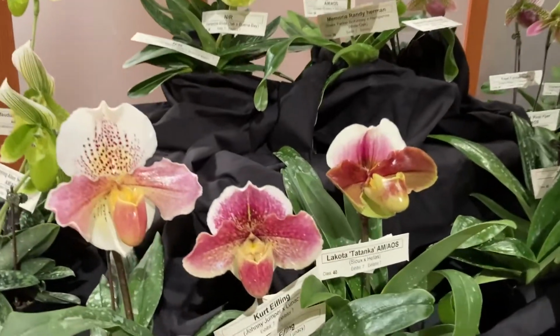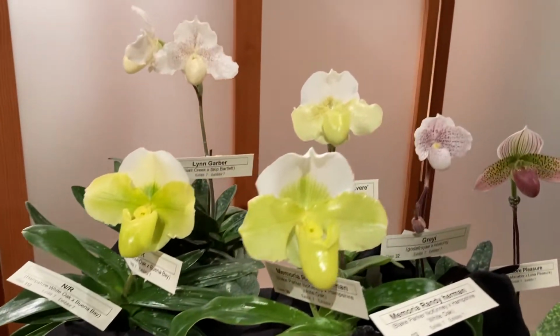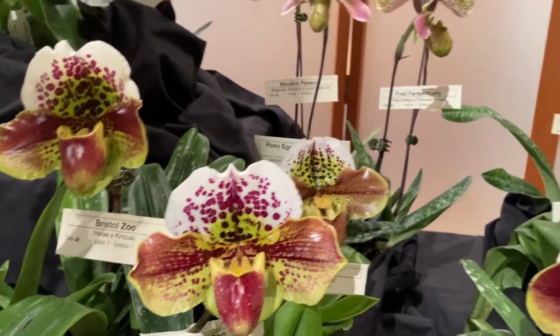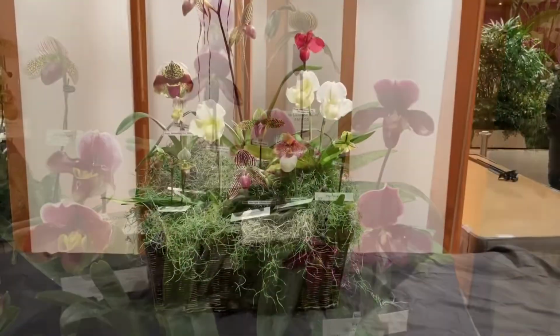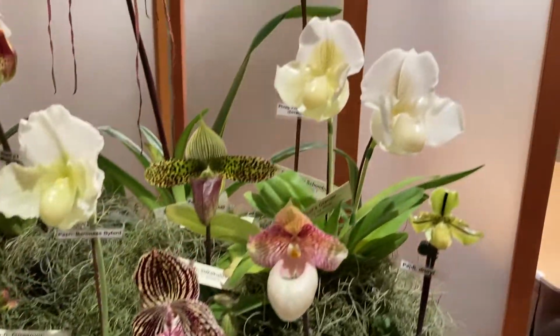Look at all these bulldog paphs that he has. Look at them. Some great coloring right there. Just beautiful. So I think this basket of paphs belongs to Sam Tsui of Orchid Inn. Okay.